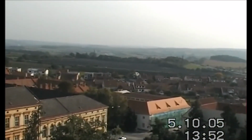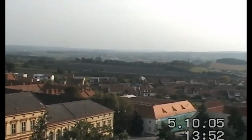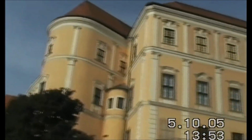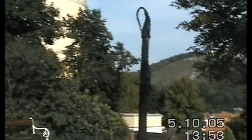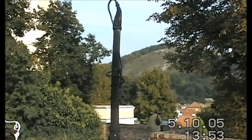We've just had an ice cream and it was 12p. I had grapefruit and Peter had mandarin. The castle is so big, you can't get a particular photograph of it. It's massive. We don't know what this is yet, we're just going to go and look at it, this black pole.